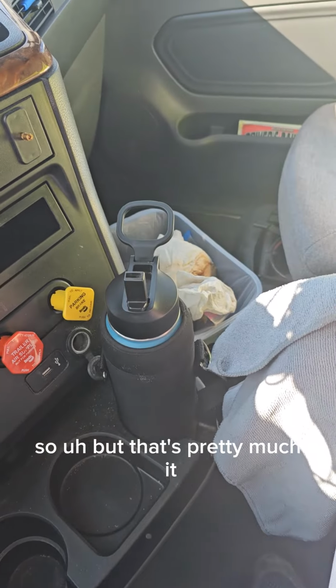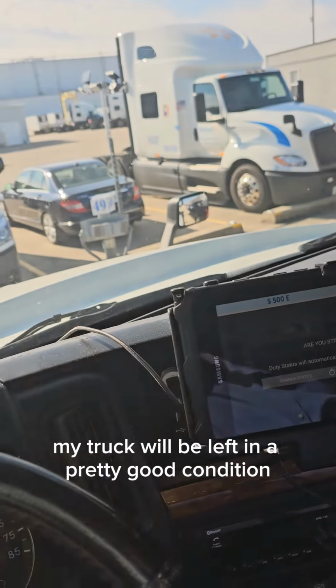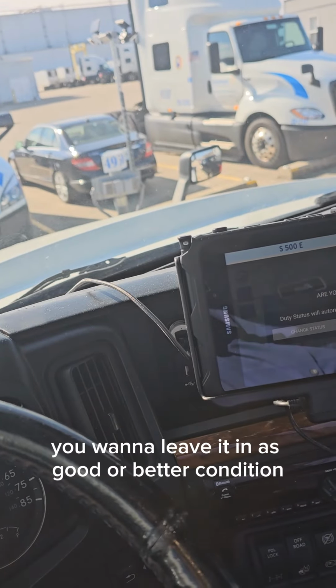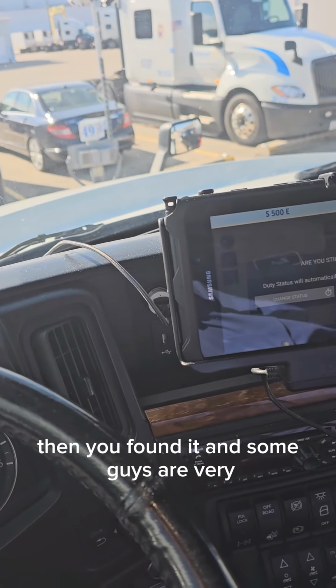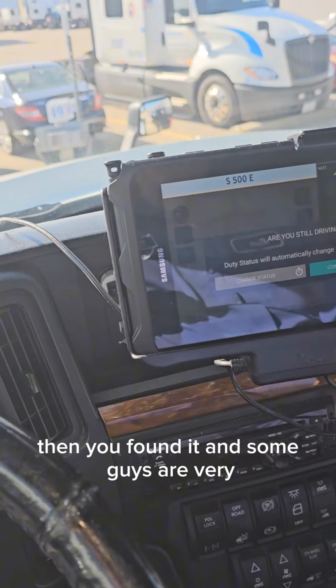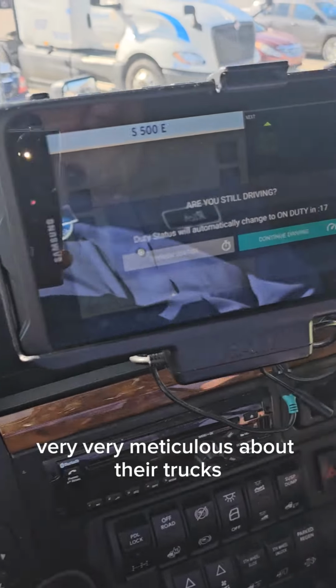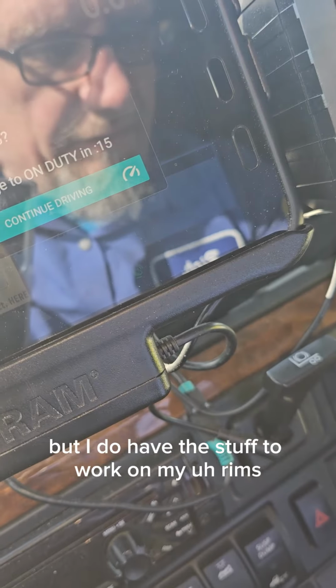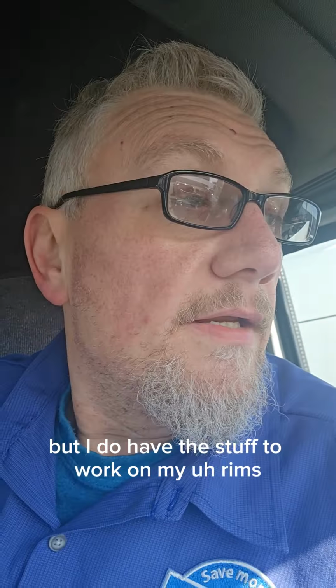But that's pretty much it. And then once I'm done with all this, my truck will be left in a pretty good condition. The rule at Walmart is you want to leave it in as good or better condition than you found it. And some guys are very, very, very meticulous about their trucks. I haven't done it yet, but I do have the stuff to work on my rims.